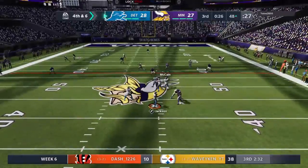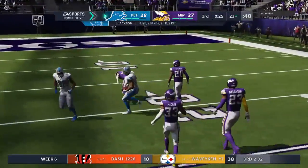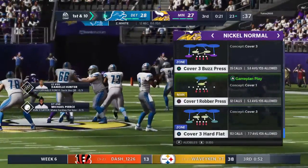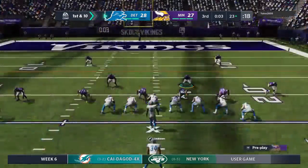Throwing is Jackson. And he goes down, but not before getting this inside the 25. That pickup goes for 25. What a flip of the script from fourth down to first. First down, Detroit.